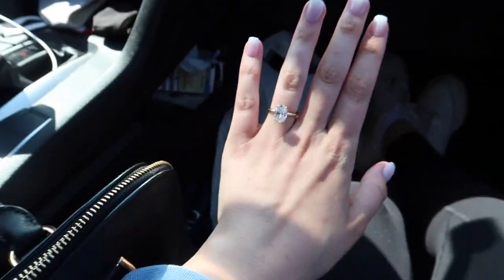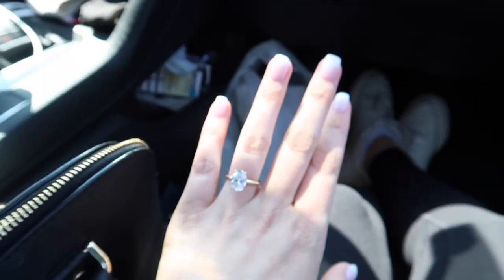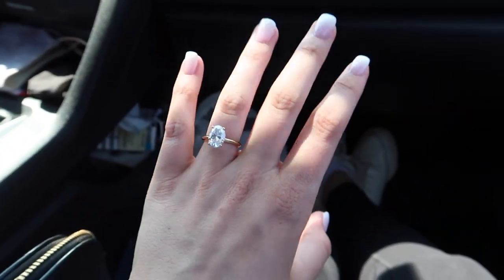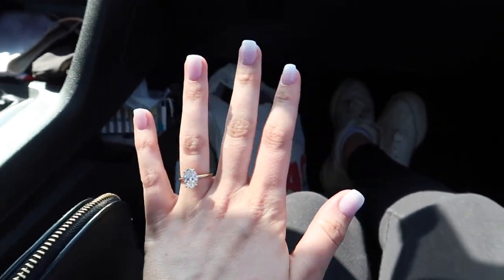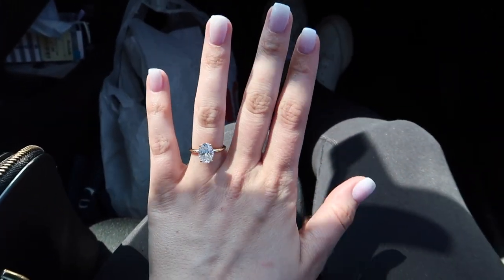Not that anyone was probably wondering, but if you were wondering where my ring went when I was showing you my nails, I always take it off when they put my hands under the UV thing. I don't know why I feel like it's gonna ruin it, but. Same. But I put it in my purse and I always forget to put it back on.